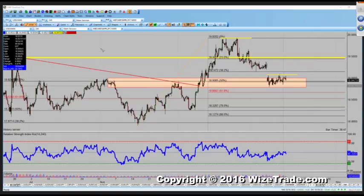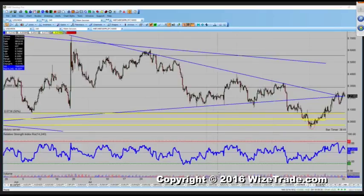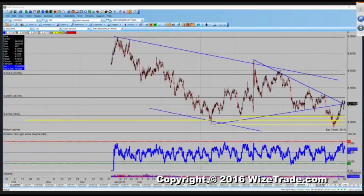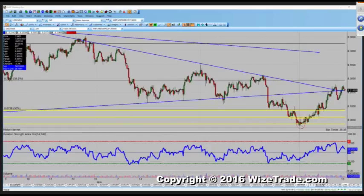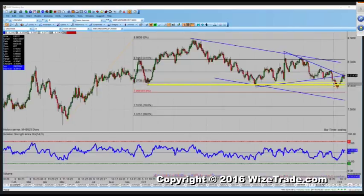Okay, let me try to get these last two out of the way really fast. Norwegian krona. We had that false breakdown before I left. It created that squeeze, which we knew was going to happen. You guys remember us talking all about the false breakdown. And it created a hell of a nice squeeze. I mean, it really did.